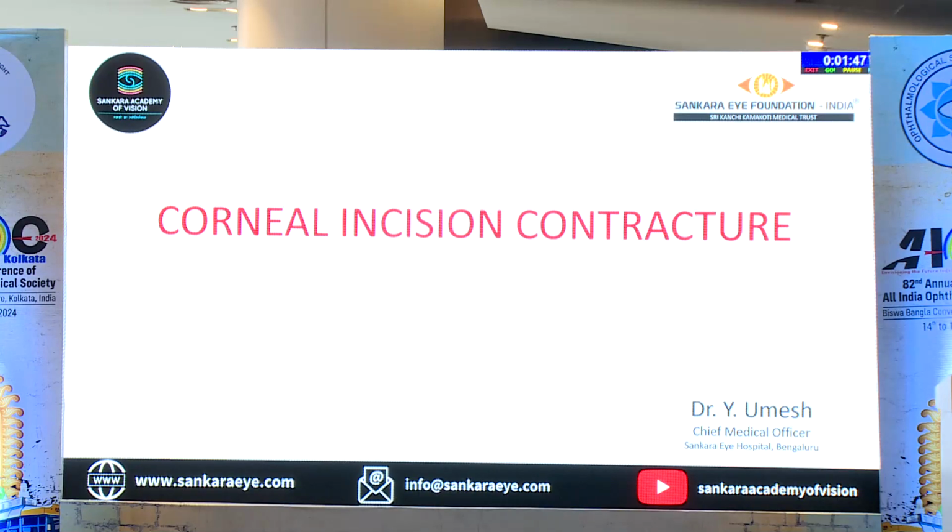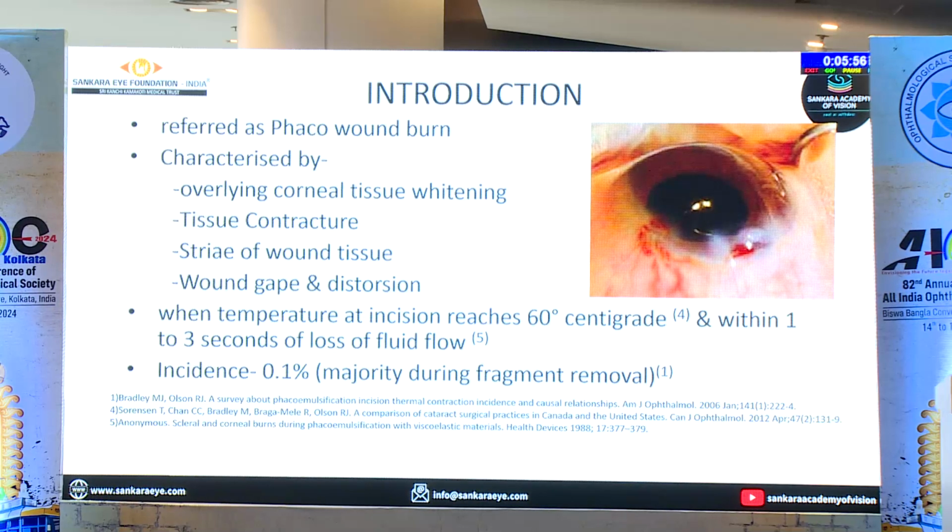Technically, wound burn is called corneal incision contracture. I'm sure all of you would have seen it at some point of time, but the pathology basically here is, it's characterized by corneal tissue whitening, basically tissue contracture, wound gape, striae, and distortion. Here what happens is when the temperature at the incision reaches 60 degrees, the burn is so fast, within the first 3 seconds it happens, and the incidence is very rare, of course.